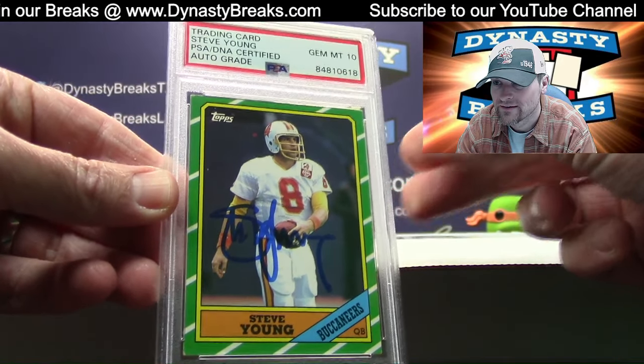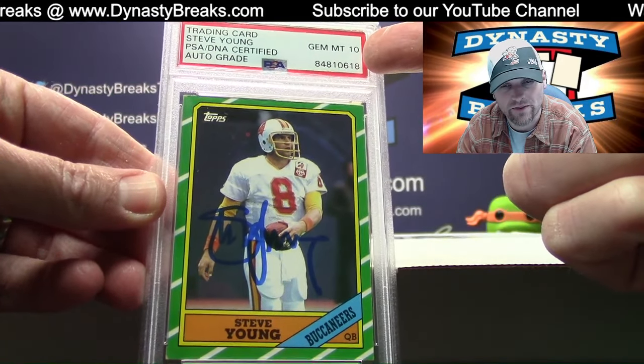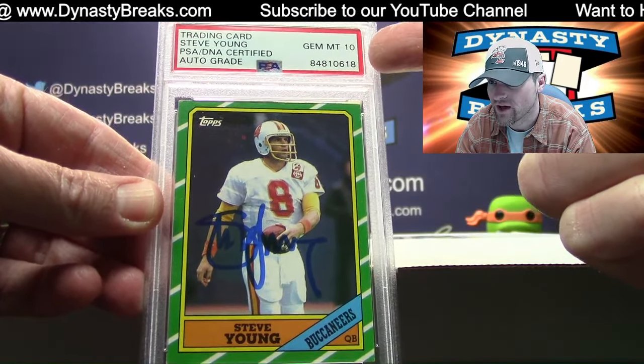I love this. It's not a PSA 10 on the card, or this card would be thousands of dollars. It is a 10 grade on the autograph only. So they only graded the autograph. They did not grade the card. Very nice. Tampa Bay and Daniel. A little surprise there. Tampa Bay with the hit. That's awesome.